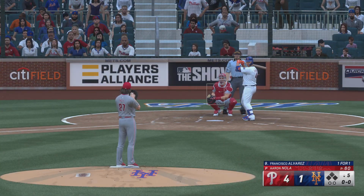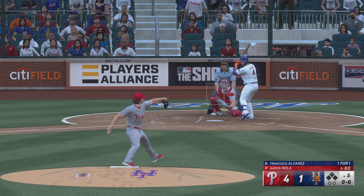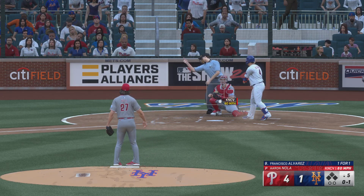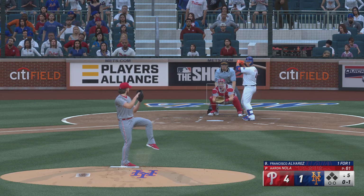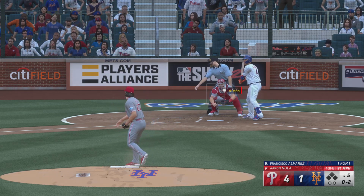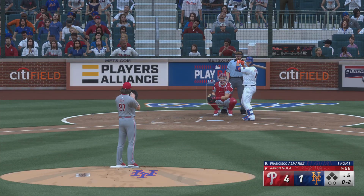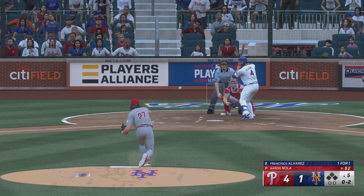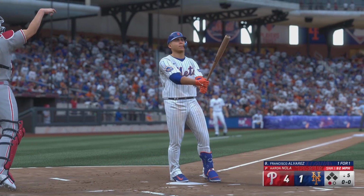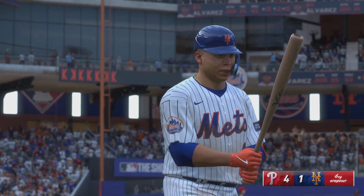Now it's going to be Francisco Alvarez. And he deals. Right through there for a strike. Well, these Mets finding ways to get on base, but they still need help driving them home. They've had their chances with runners in scoring position, but nobody's been able to deliver a big hit in those situations. And here it comes. And a swing and a miss. And that's the first out.